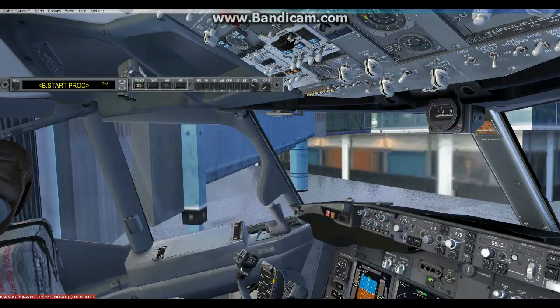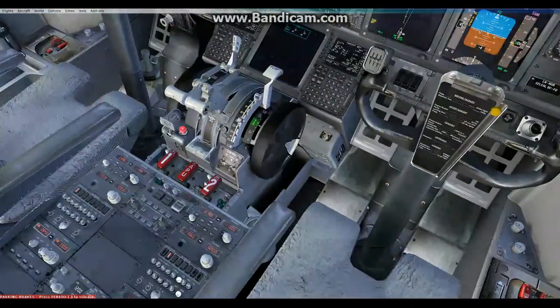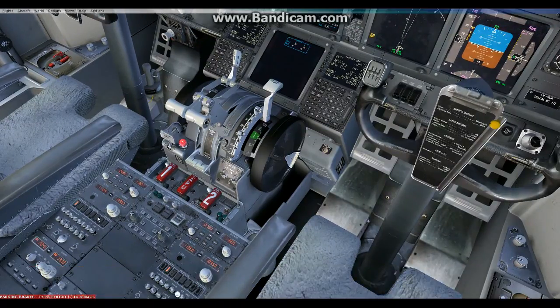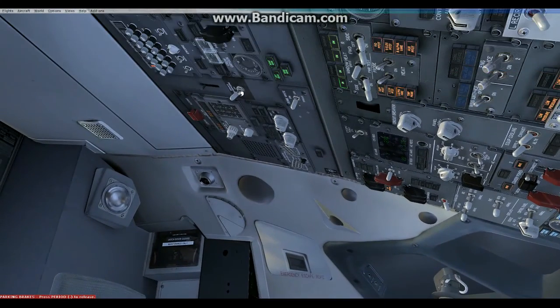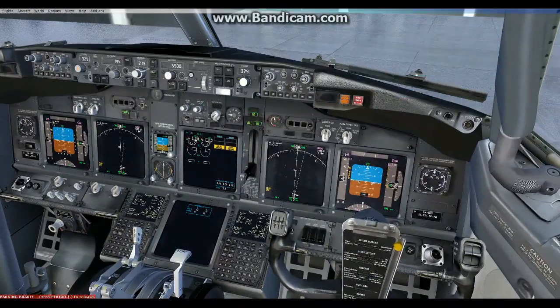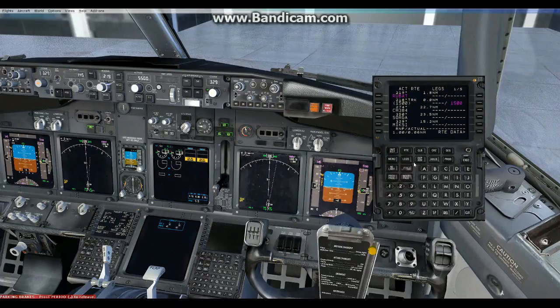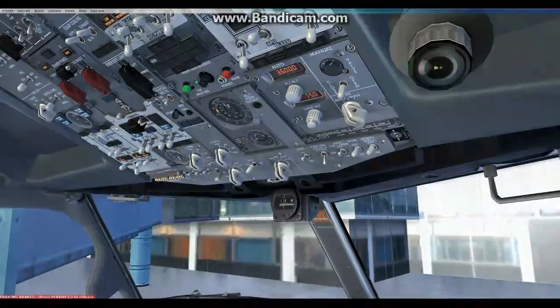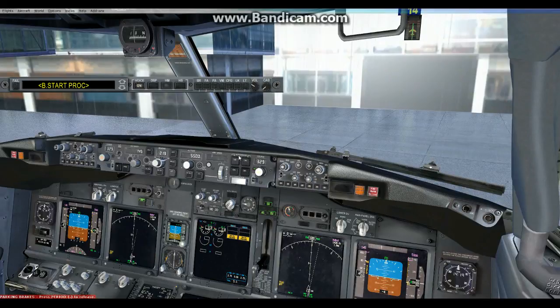APU on the bus. APU going on the bus. Cockpit to ground. Go ahead. You can disconnect the external air and GPU now. Roger that. Okay, so he's gonna turn off the ground power unit. Okay, external air and power removed. You're clear to start number 2. Okay, thank you. If you need anything, just let me know.